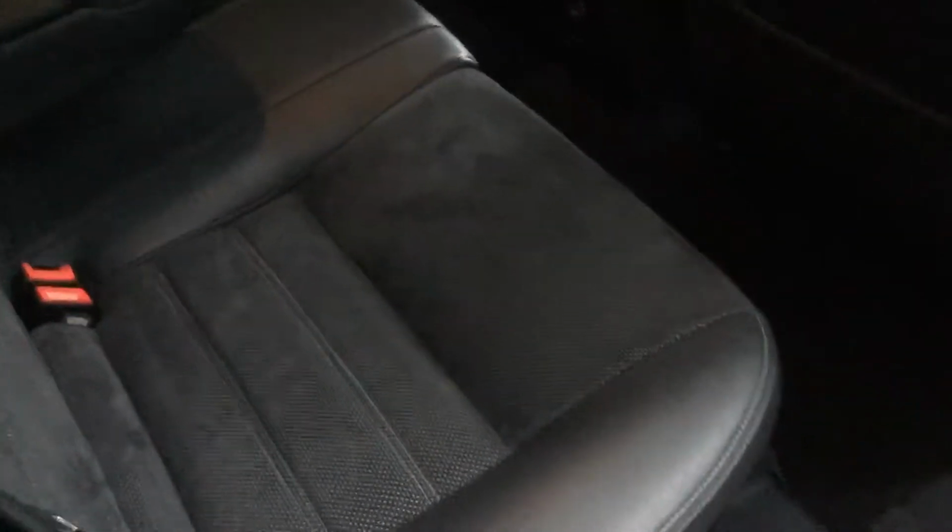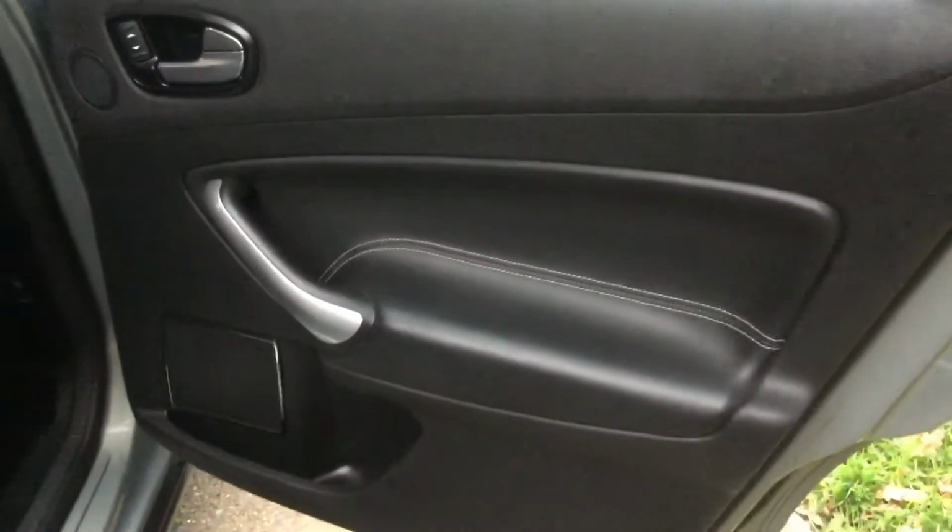Great, let's just show you some of the bits around the back. All looks really good in here. Unfortunately, because we are starting to lose the light, you probably can't make out too much in here, but it all looks really good. There's no tears, no rips, nothing like that. Door panels all look really good.